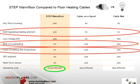Also, the operating cost is what's going to really stand out with Step Warmfloor in comparison to cable on spools. The most efficient systems are going to be Step Warmfloor, and the less efficient, as we covered earlier, is cables by about 2.5 times. So customers buy this product purely on benefits of energy efficiency, but also on the reliability. Those are the two driving factors that we find customers want.